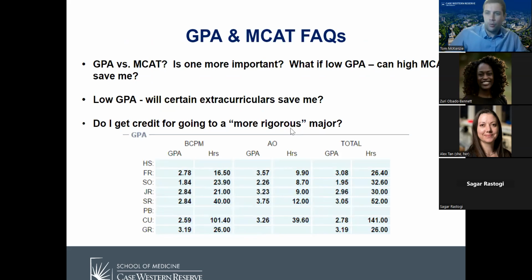GPA and MCAT are the most important tools to an application in terms of the review process. Yes, it is holistic review. It 100% is. There is a level of reality. It is also a numbers game too. I would say at least half the decision, maybe as far as about 60% of the decision, over half is going to be based upon the GPA and MCAT. Can you handle the academic rigor of medical school? All right. I wouldn't say one is bigger or better or more important than another.